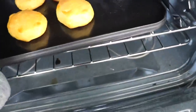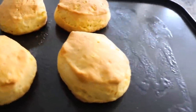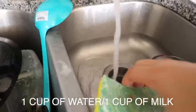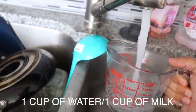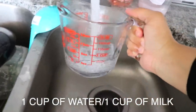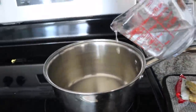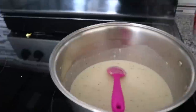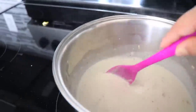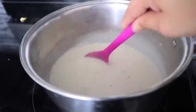Look at these biscuits. These are done. Yes. These are done. One cut. So here's the gravy. It's starting to thicken, you guys. I added 1 cup of water and 1 cup of milk. And it's starting to thicken.